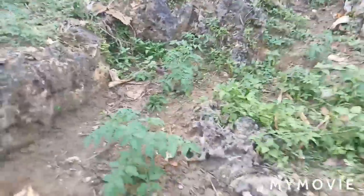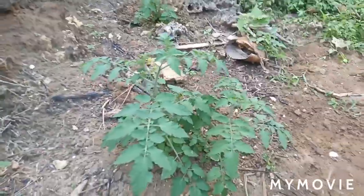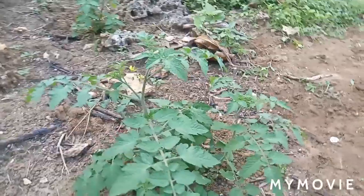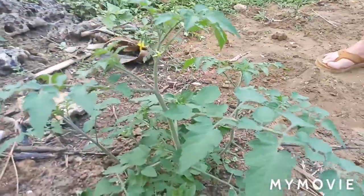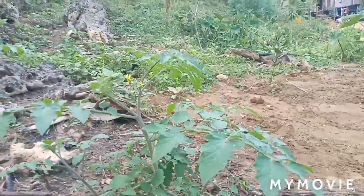You eat that with rice? Yeah, I eat that with rice. Wow. And it was so delicious. So hopefully we can get this whole hillside covered in these. Yeah, soon. But it's a lot of work.